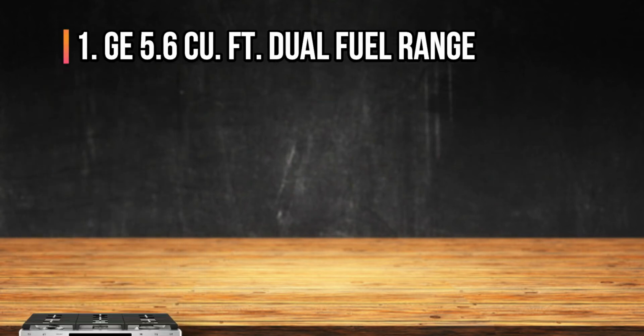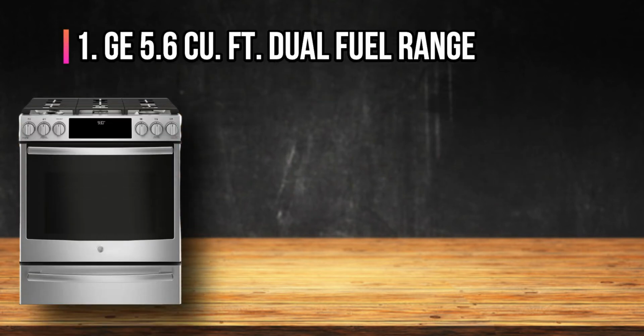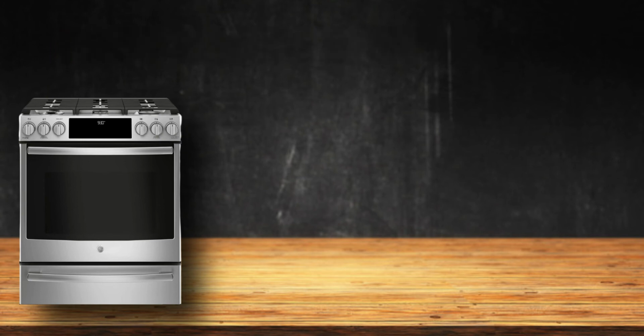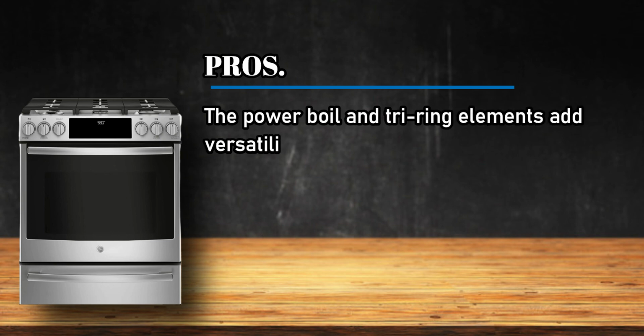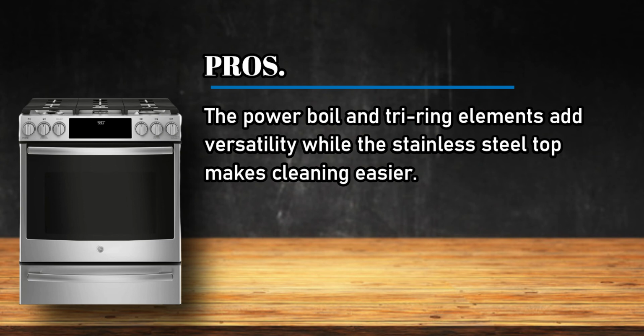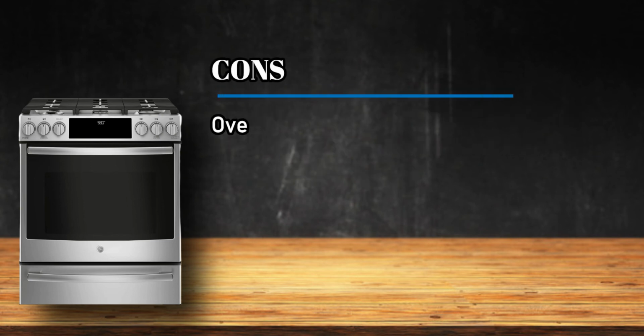At number 1. GE 5.6 cubic feet dual fuel range. Pros: the power boil and tri-ring elements add versatility while the stainless steel top makes cleaning easier. Cons: oven takes a long time to warm up.